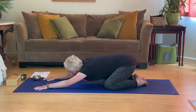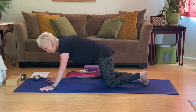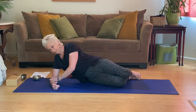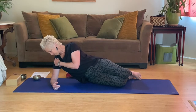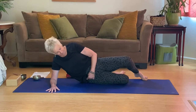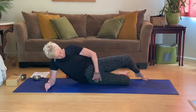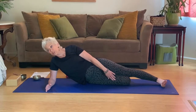All right, and then you're just gonna come up and we're gonna go into side plank. Now you're probably groaning about now. So I'm gonna show you a nice modification for side plank. So we'll be down on our right elbow, and the elbow is just underneath the shoulder there. And then take your bottom leg, and that knee is going to go straight down. So your knee's not bent here, and it's not behind you where you can't see it. So you look down, and there's a line here with that knee, and then your leg's going to go straight.